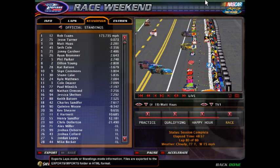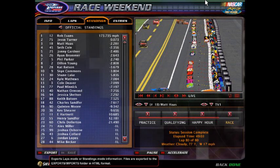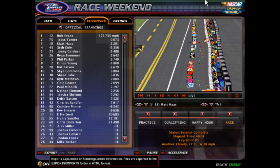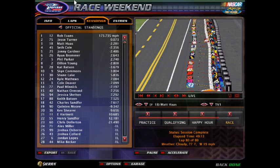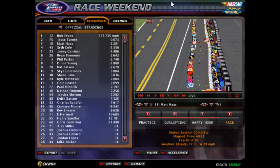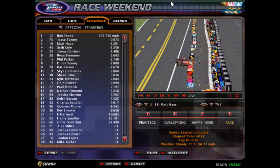That second half of the race was unbelievable. We had as many as about 7 or 8 cars that could have possibly ended up winning this race, and lap traffic screwed about 6 of them out of a win. And somehow it screwed Jesse Turner out of a win too because he had no drafting help behind. So Rob Evans not only wins the Daytona 500, but he also wins the Coca-Cola 600 here at Charlotte Motor Speedway. The 3rd driver this season to win 2 races, behind Chris Stolberton and Jessica Shelton.